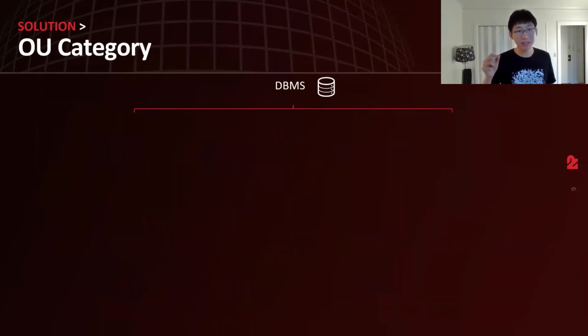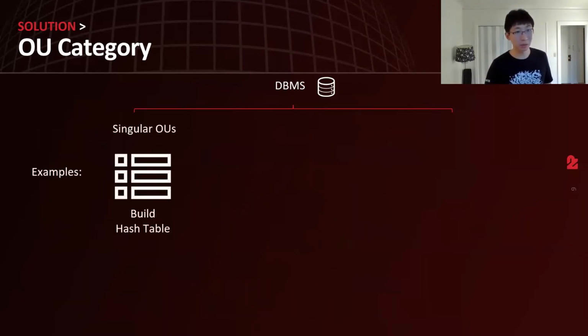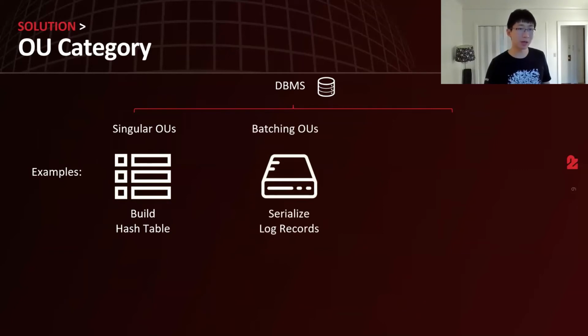To be more specific, we classify all the OUs in a DBMS into three categories. The first is what we call singular OUs, for which the OU model just predicts the behavior of a single OU invocation, such as building a hash table. Most OUs in our system belong to this category. The second category is what we call batching OUs, where the OU model predicts the behavior of several OU invocations together in a fixed time window. This is mostly for database maintenance tasks that perform periodically, such as serializing log records. For those tasks, the amount of work to perform in each invocation depends on how much work is left from the last invocation.